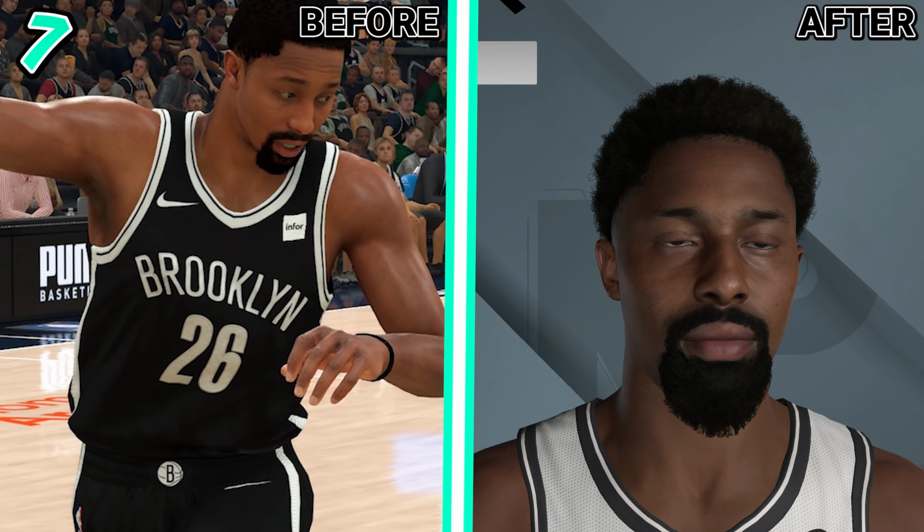And he's on the Kings now, which is where I think he started his career. Hopefully, he can be a lot more useful on the Kings than what he was on the Blazers. Now, at number 7 on this list, it is Spencer Dinwiddie.